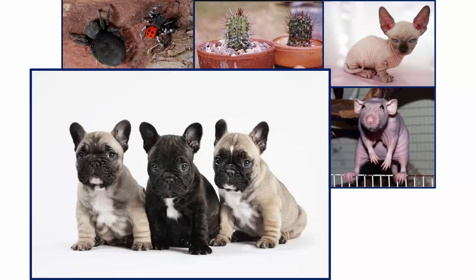The hairless cat. Are they both rodents? Well, one's a cat and the other one's a rat. So only the bottom one is a rodent. The top one is a feline. Yes, the rodent's natural predator.